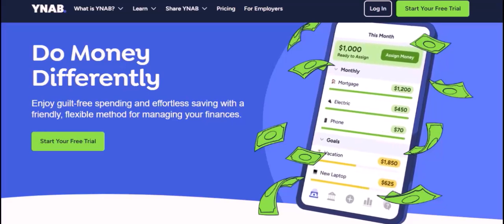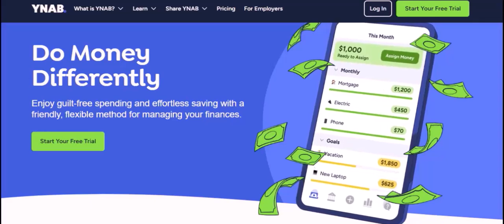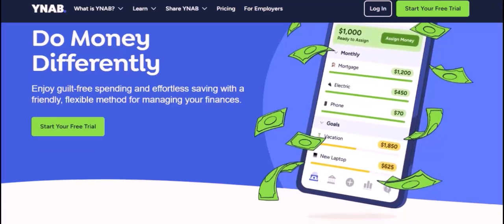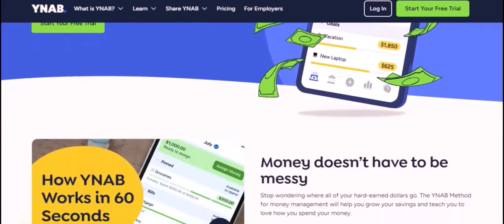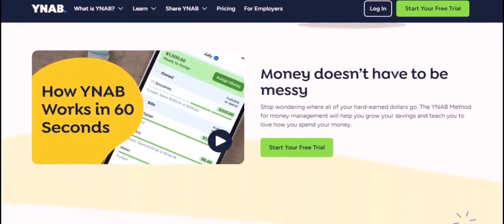Here are some of the key features that make YNAB a popular choice. Category budgeting: you create categories for your income and expenses, ensuring every dollar is accounted for. Debt tracking: YNAB helps you visualize your debt and create a plan to pay it off. Savings goals: set specific savings goals and track your progress towards achieving them. Budgeting reports: get insights into your spending habits and identify areas where you can cut back.